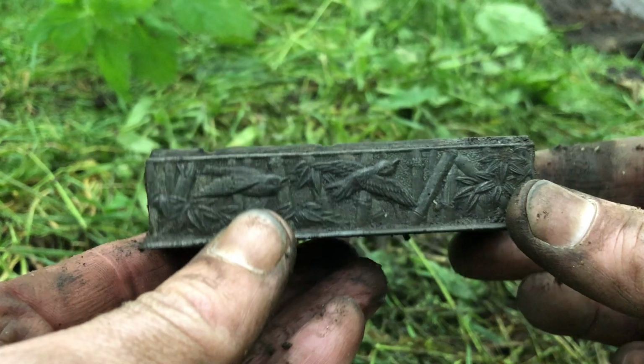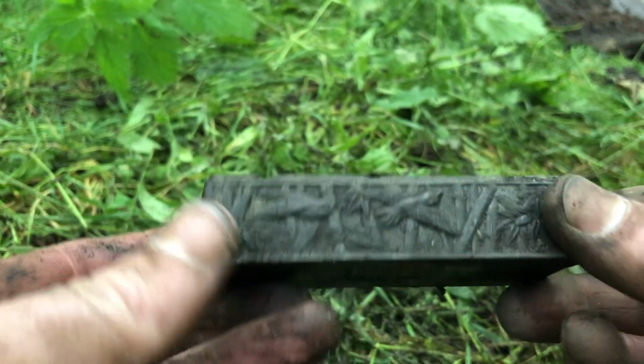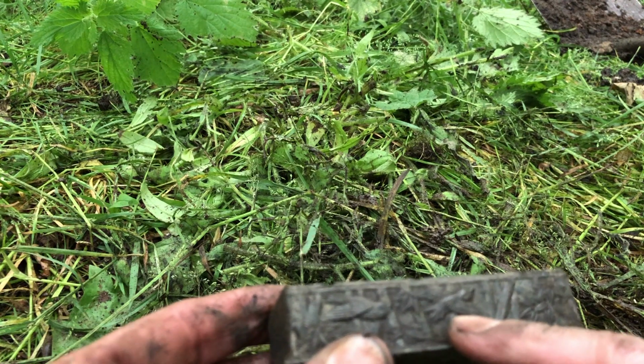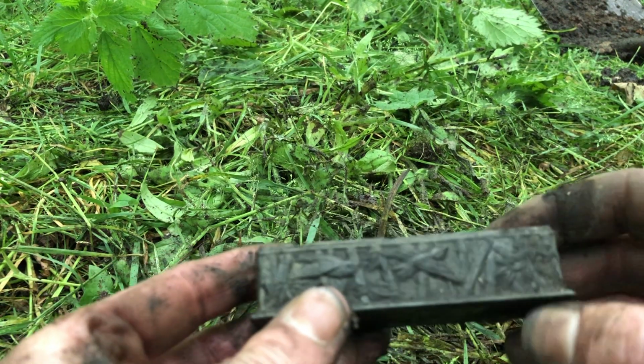I nearly chucked this away, but I cleaned it up because I wasn't sure what it was, and as I cleaned it up, the little birds started to reveal themselves there. Look, the little birds in like a jungle background or something.